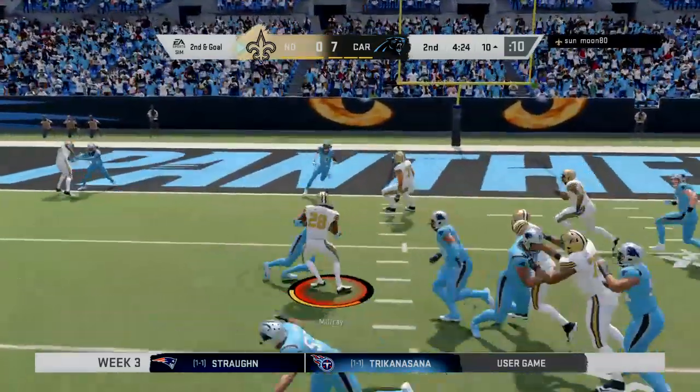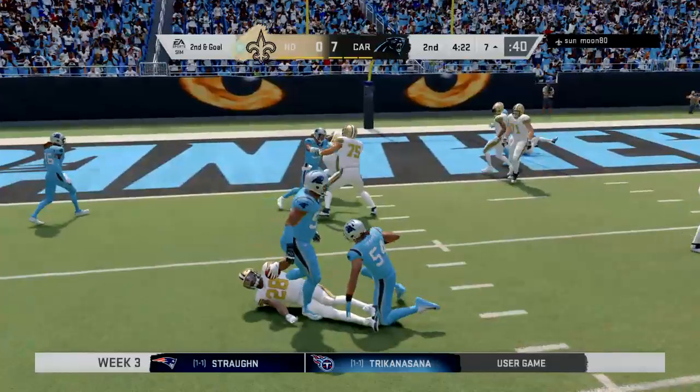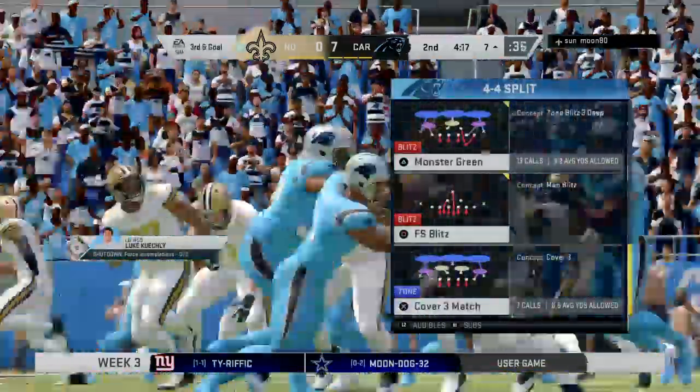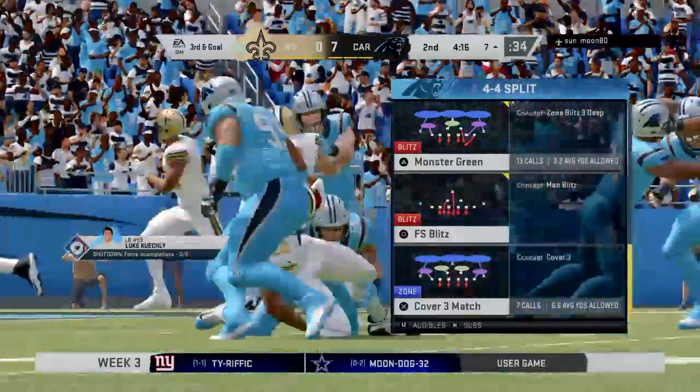Again, it's Murray. And he will maneuver his way down to about the 7. It's a pickup of 3, but still a little work to do on 3rd and goal.